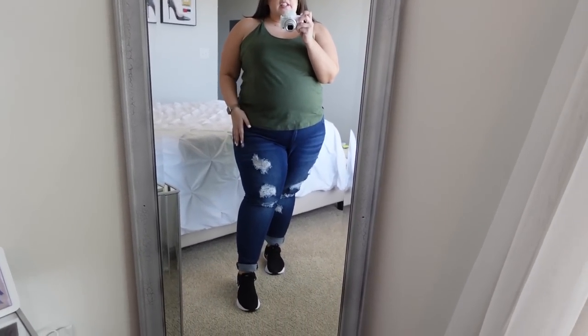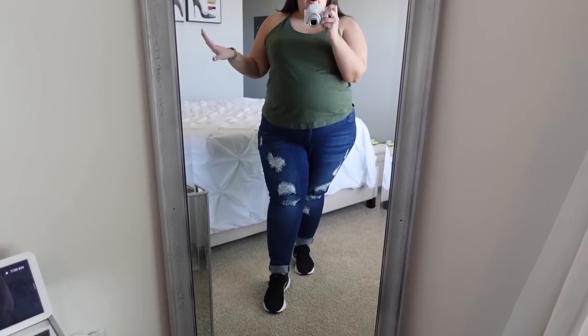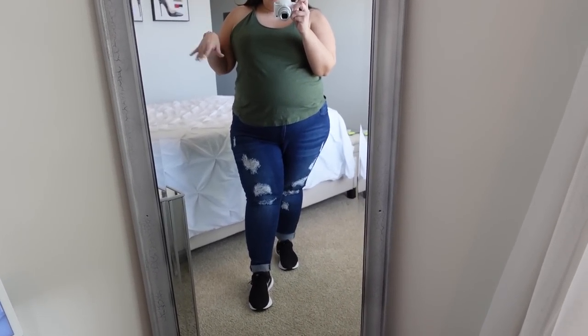Even though I still have to wear my Nikes, I don't want to wear my workout clothes. I just want to wear something cute. So I have some jeans and this cute little shirt on. I'm so excited. So I'm gonna show you my little outfit. Okay, so here's the outfit. This shirt, I got it from Walmart. These jeans are from Venus. Oh my gosh, I'm able to wear jeans again.